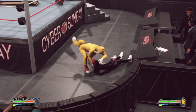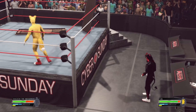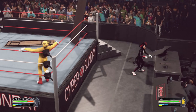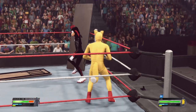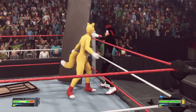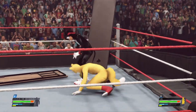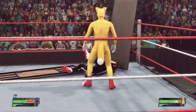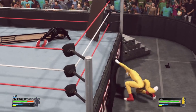Standing moonsault! He's absorbed some damage already. The adrenaline is pumping, and the WWE Universe is on his side. He returns to the ring. Had that one scouted. Ankle pick. Beautiful takedown. Oh, knee crusher. That's gonna hurt. And he's taking this to the outside now.